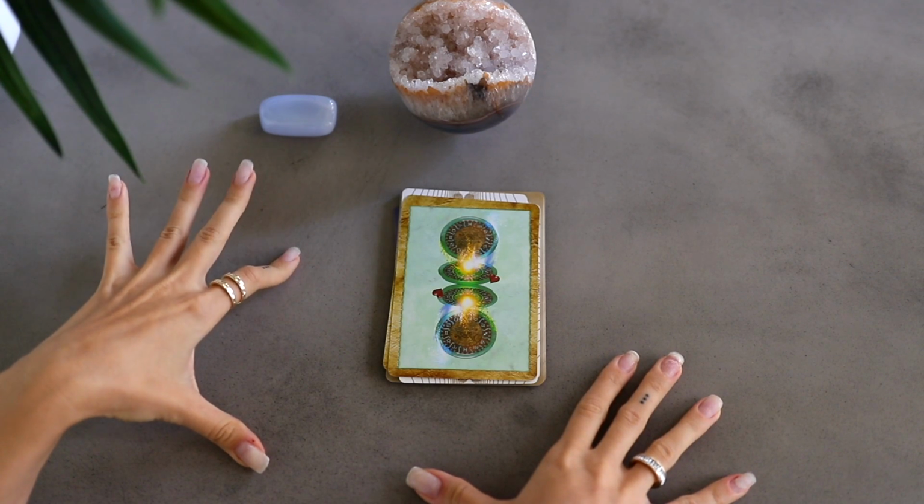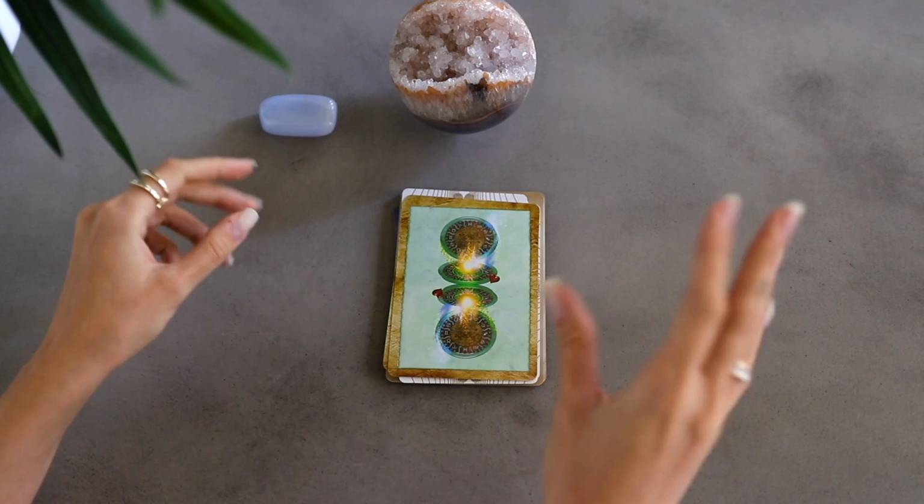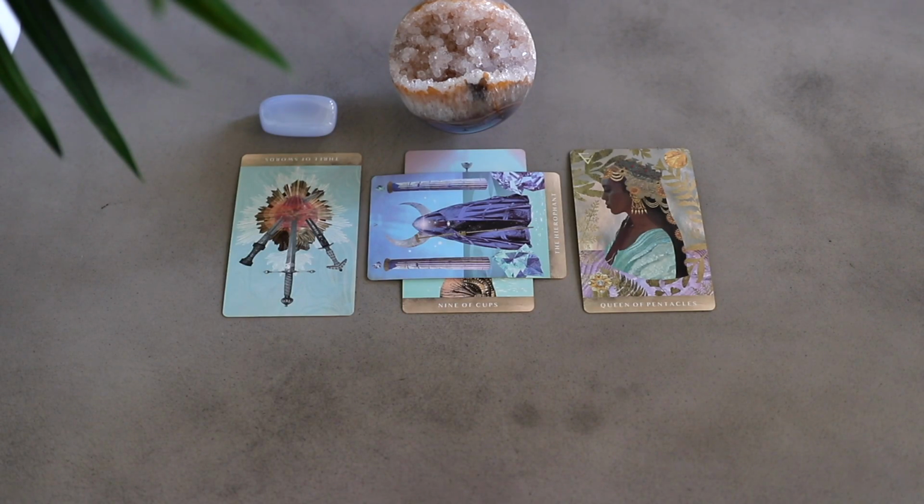All right, so my last pile, number 5. If you guys chose this pile, this is going to be your reading all about what you guys need to hear right now. So let's hop right into it. So we start off with the Three of Swords being reversed.